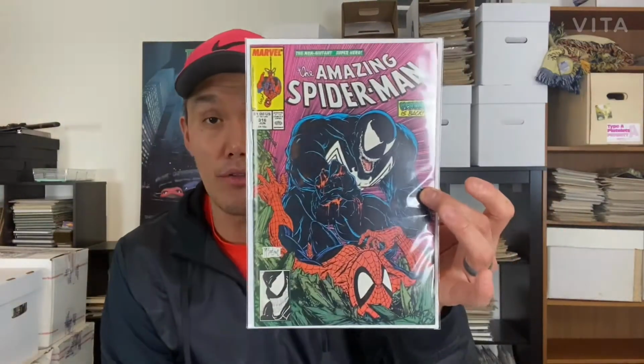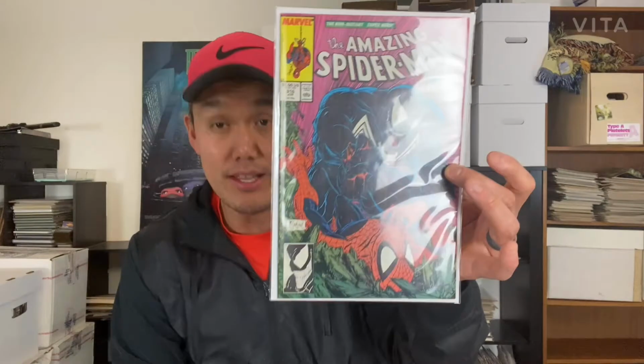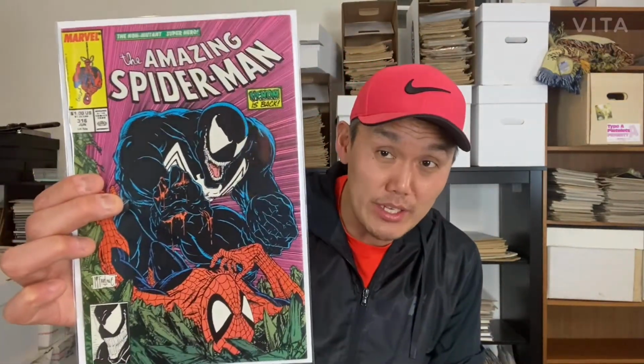This is the first cover appearance of the Venom. That's what I realized. It was the classic cover, but I looked it up, and it's the first Venom cover after the fact of his first appearance. So that's why this book is also iconic for that. This is a couple $100 raw. 316. If you see it, pick it up.